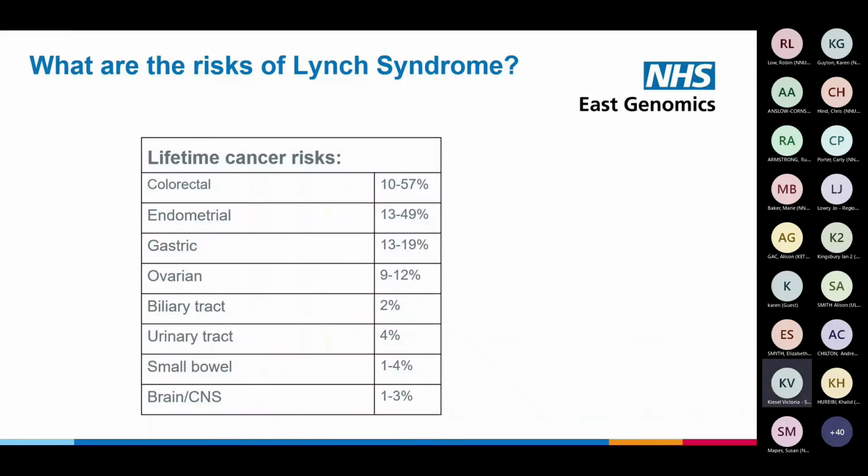So what are the risks of Lynch syndrome? The overall risks of colorectal cancer are between 10 to 57%, so quite a range. The risk of endometrial cancer is 13 to 49%, gastric cancer is 13 to 19%, and ovarian cancer is 9 to 12%. And there are a number of other smaller risk cancers associated as well.